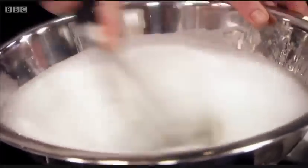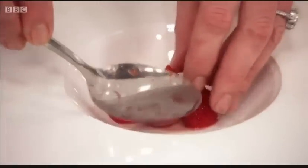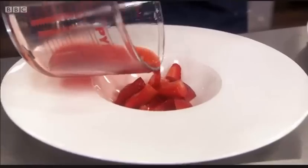Her dessert. Elderflower and vanilla sabayon, which is a posh mousse, with marinated strawberries. That sounds absolutely delightful.